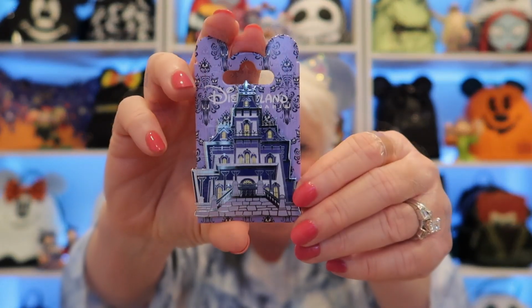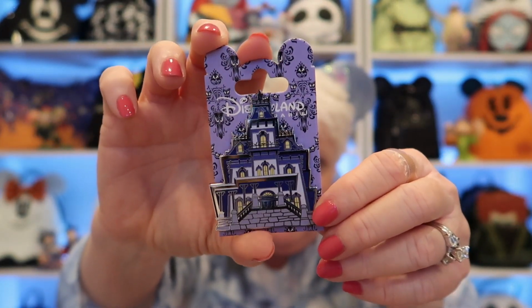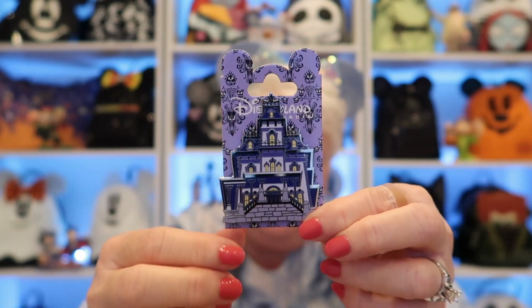Oh! I love this! Look at this one! It's the Phantom Manor. Oh my gosh. This is an orange price tag. Look how beautiful that is. It has reflective elements in it. Oh, it's just beautiful. So gorgeous. I love this whole Phantom Manor release that they had. I just fell in love with it all. Such a gorgeous pin. Gorgeous.